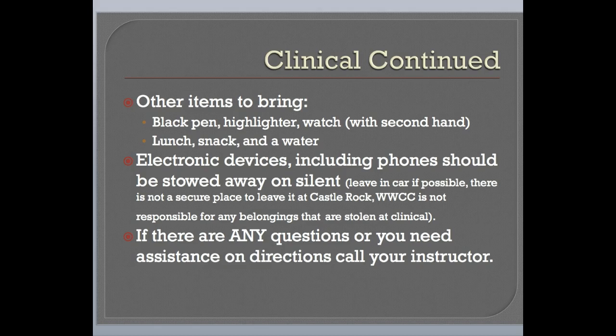Also, it is Castle Rock's policy that even their employees cannot have their cell phones out when they're working because of HIPAA laws. So if you're going to Afton, please contact your instructor if you have any questions in regards to your cell phone. But at Castle Rock, you're not allowed to have your cell phone visible or in plain sight. So again, I would just leave it in your car.